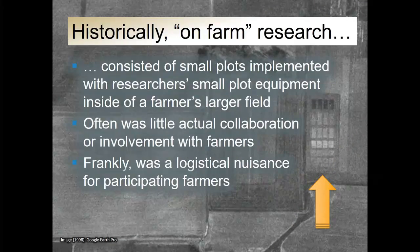So, again, historically, when we would conduct on-farm research, when I came to Purdue in the early 80s, and I got involved with what I called on-farm research, what it really consisted of was me going out to a farmer and asking you for maybe 5 acres of ground. I'd bring my plot equipment in, and I'd put out these small plots with my own equipment inside a small area inside of your field, and I called that on-farm research.